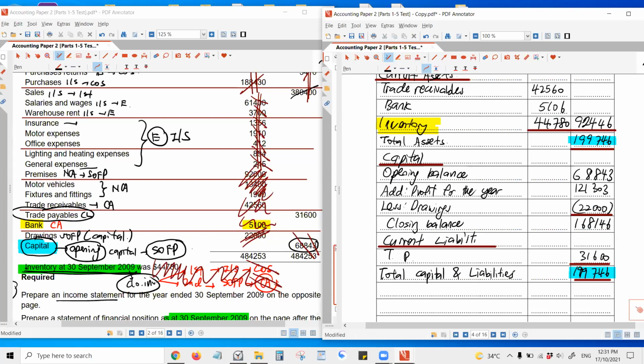Finish. Okay. So what if you cannot balance it in the actual exam? Would you get 0 marks if you cannot balance the SOFP? Answer is no. You won't get 0 marks. If you cannot balance it, maybe it's due to one or two errors that you make in the question.